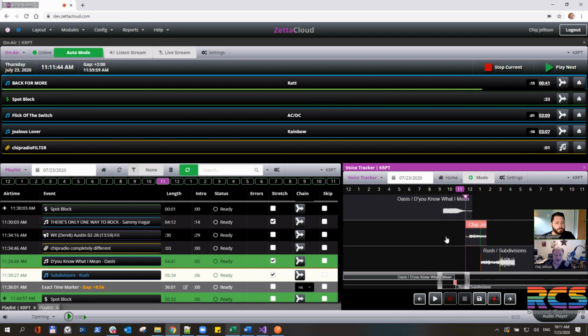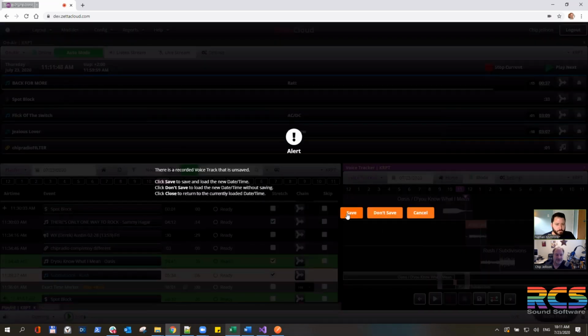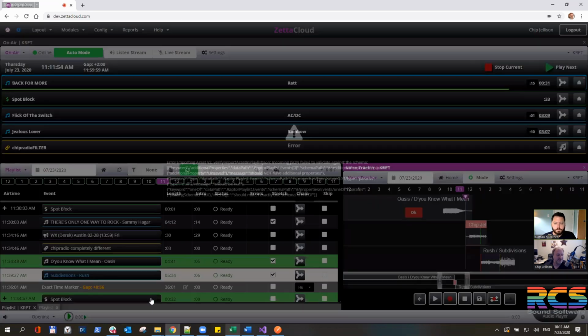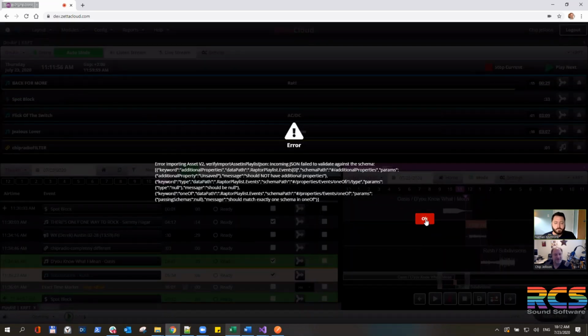So I'm just going to go back to voice track mode so I can save my voice track, and then off we go. It says, oh, you haven't saved it. Do you want to save it? Yes, I do. And then off it goes, saves the voice track, takes me to the next voice track position. And this is our dev environment. And so I'll just capture that, put it into my clipboard, and come back to that later.